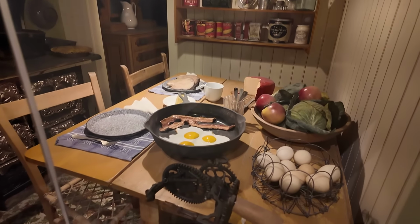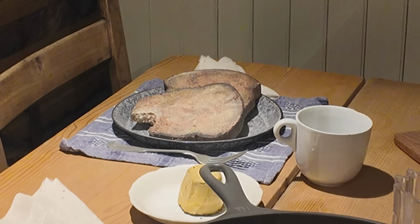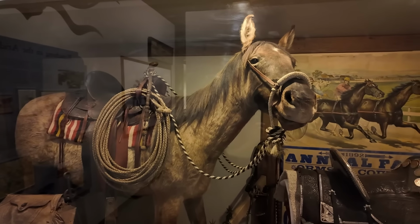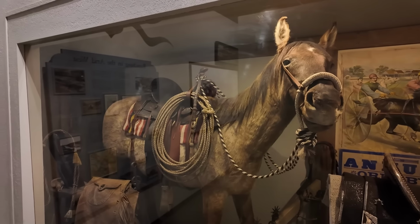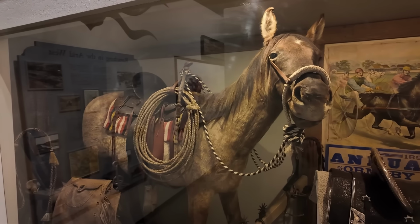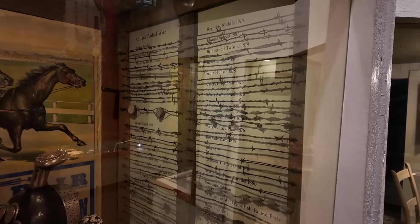It's an 1890 kitchen here. Looks like they're cooking up some delicious bacon and eggs, although I'm not sure what that is on that plate. You can see a horse behind the glass there. This talks about the buckaroos of Nevada. Apparently, before cowboy became the more common usage of the term, they were called buckaroos here in Nevada. I actually like the term buckaroo better. I've said before, every good Western museum has to have a barbed wire display, and there it is.